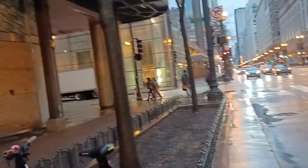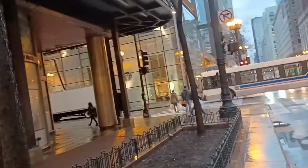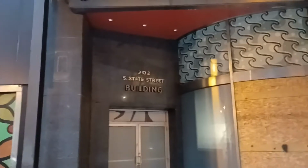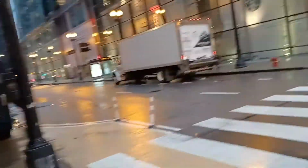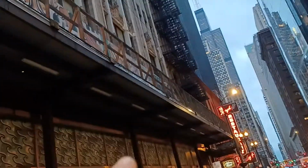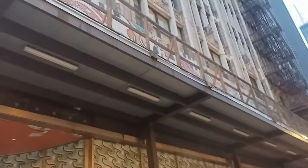You had a number of organizations change hands of the ownership of that building. So there it is. It's 202 State Street, but it's called the Century Building. Let's see if we can find the old inscription anywhere of it called the Century Building. So far, I don't see it. Nothing there. But see, they built this little ramp all around it in case any debris falls down.